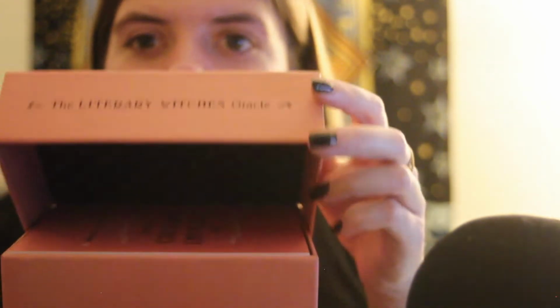A 70 card deck and guide. I suppose, but I do really, really like it. And the presentation is just lovely. It's really a lovely box. And then we have our guidebook.